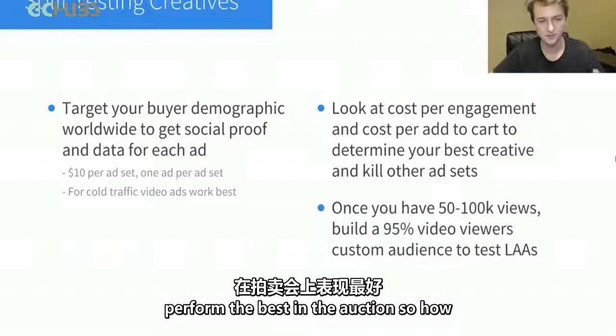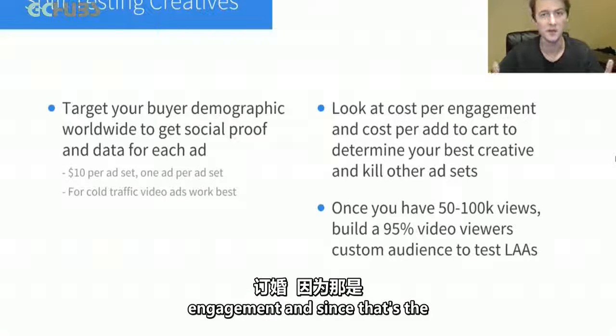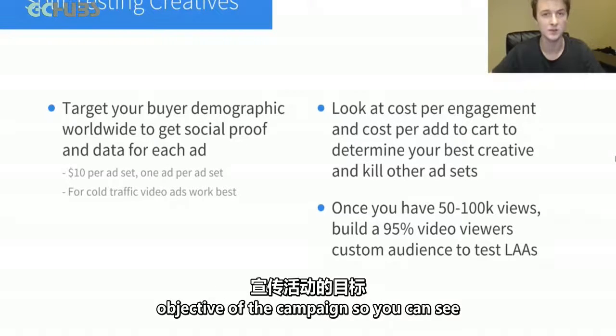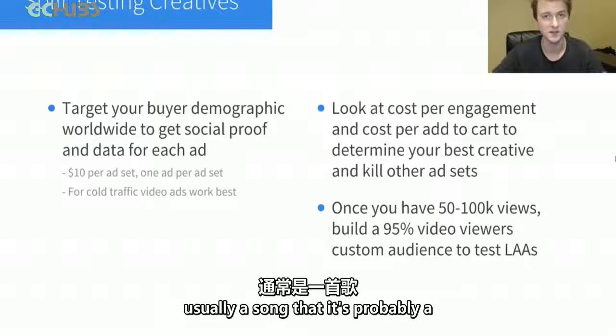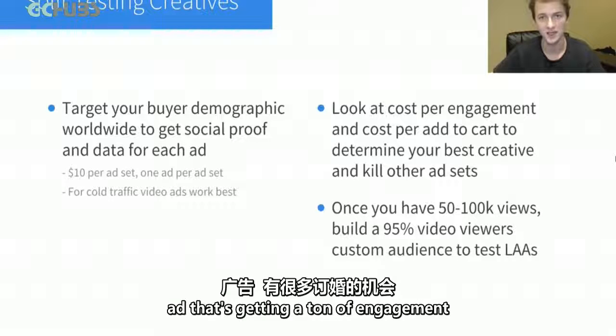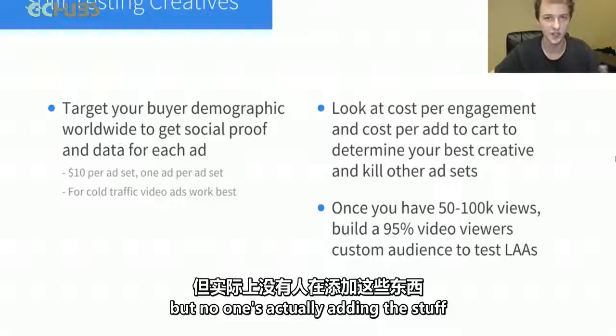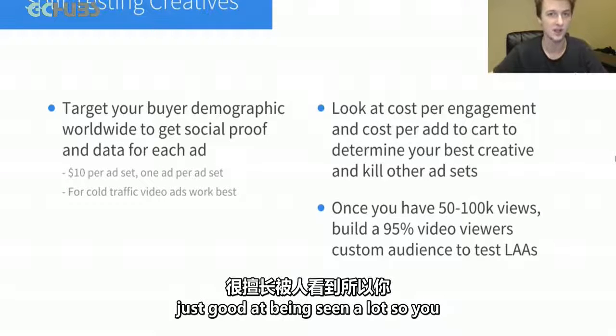How you can determine which one of your ads is the best is to look at the cost per engagement, since that's the objective of the campaign. You can see which one's bringing in engagement at a cheaper cost. That's usually a sign that it's probably a better ad. You can also look at the cost per add to cart. If you have an ad that's getting a ton of engagement but no one's actually adding the product to cart, maybe your ad isn't actually good at selling the product, it's just good at being seen a lot.